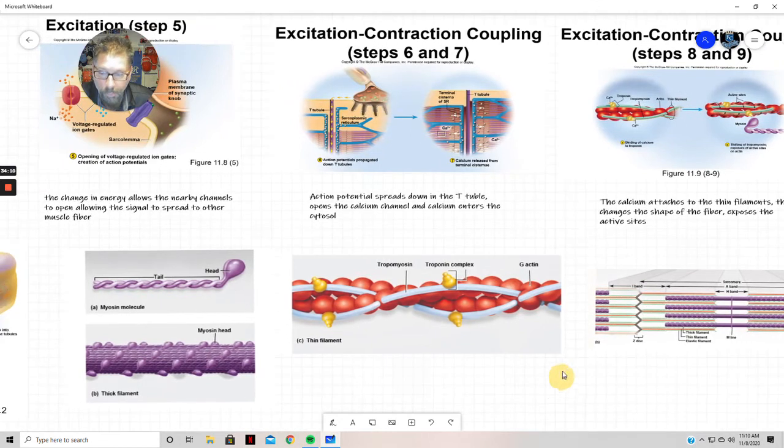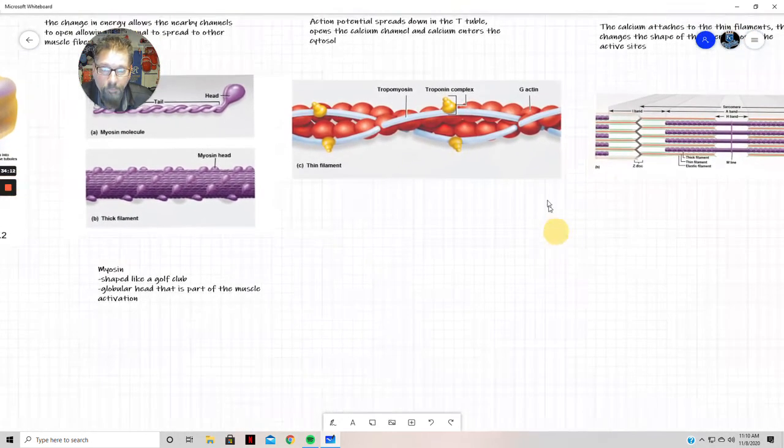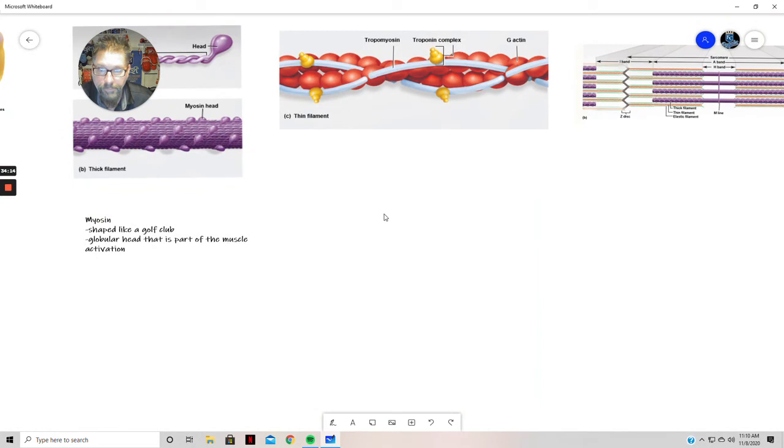So let's go back down here where we were, and now we'll be right here with the thin filament. Well, you're getting lots of background noise today, if you can hear that or not, maybe you can't. The distant bark in the background.